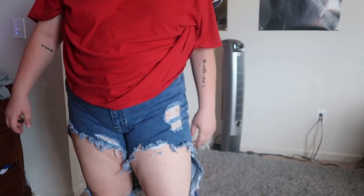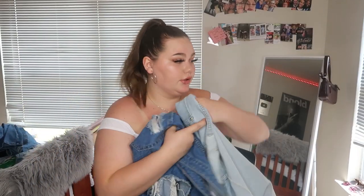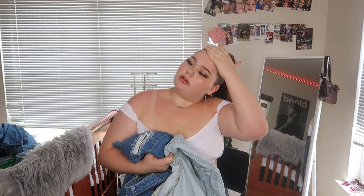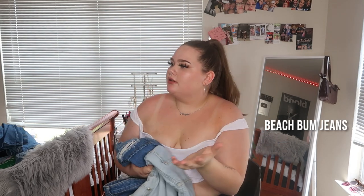It's a good jean. These two jeans are clearly not folded, but I also have two other pairs of Fashion Nova jeans, like dark and light wash. I wore them for my first day of senior year. I just don't wear those that often, so I'm not gonna count them in here.